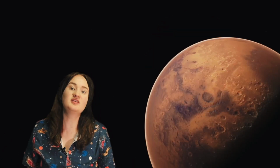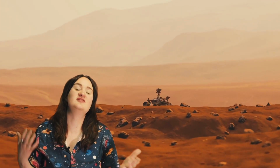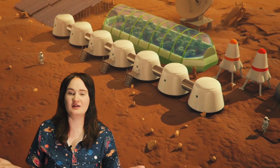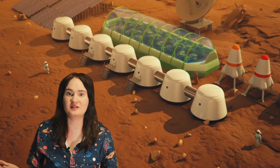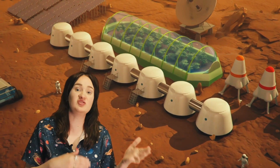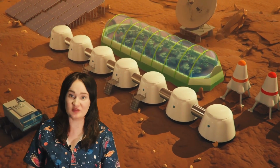First of all, we have to get to our neighbor, the red planet. The journey to Mars with our current spaceflight technology takes about 6 to 9 months. Mars missions we have launched in the past have taken about 7 months to get there, but those have only had robots such as Curiosity and Perseverance on board. Humans require a lot more stuff to survive, like water, food, oxygen, shelter, and a way to bring all of those things to the Martian surface with us so we can set it up once we get there.